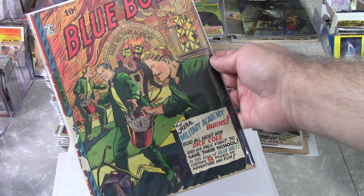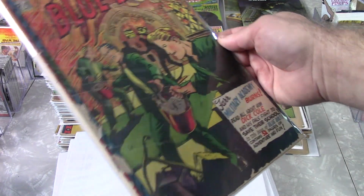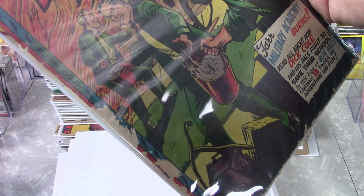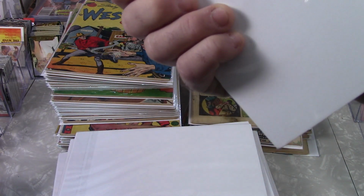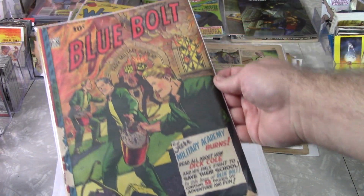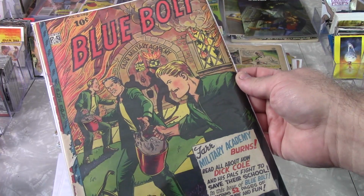Blue Bolt, little better cover on this with the Bucket Brigade and the fire going, but as you can see, that one's got a lot of silverfish damage on it. Yeah, it just says spine damage. So these came bagged and boarded, which is really nice. I usually don't get those.